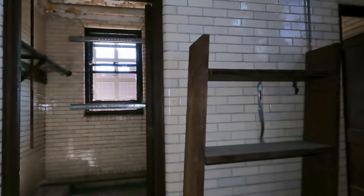No sliding pole, at least not yet. Just thought there would be one, especially with it being so old. It's a bathroom. I wonder if that would have been offices maybe. That's cool. They actually have an old fireplace. Interesting.